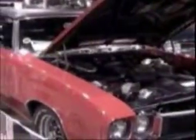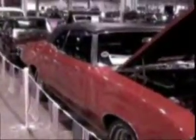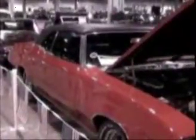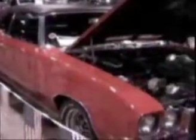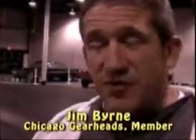This is a GS 350, so it was a lower horsepower version of the GS. I mean, the GS 455 was a bigger motor car, a little faster, more desirable. But these GS 350s, they're bulletproof. You can just drive them.